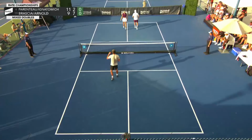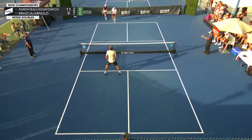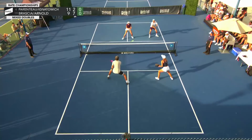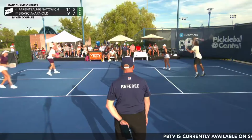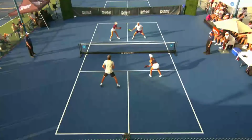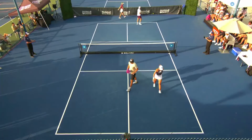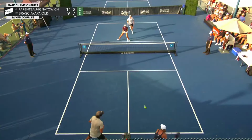Julian and Maggie have jumped out to a 7-2 lead here. We've got Julian serving at 7-2. Yeah, that's not coming back. I like Julian's speed up, though. Kind of got unlucky with the net cord. Yeah, he did. And he set back up, which was the right move, but somehow did not quite execute.